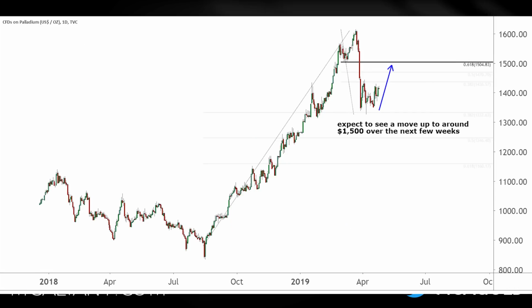Yeah, and personally, I do think palladium actually has some upwards movement to go from here, maybe up to around the 1,500 or so mark. That puts us right at its 618 fib since a recent decline off 1,600. So I wouldn't be surprised to see palladium and platinum marching upwards, at least for the short term.